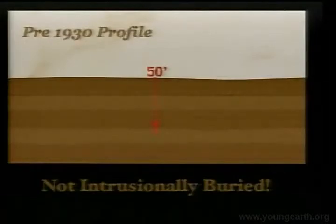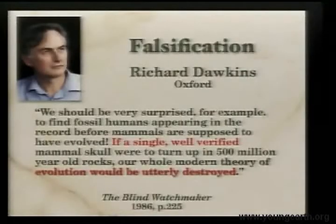Now again, let's remember the implication according to the evolutionist himself. If you find this kind of thing, evolution would be utterly destroyed. I think we have well verified it. But he won't and can't afford to.